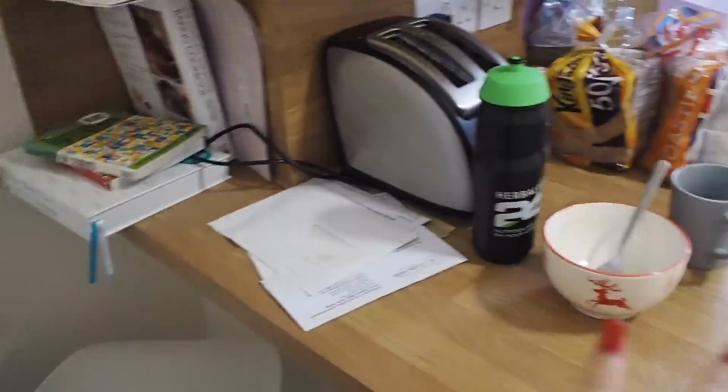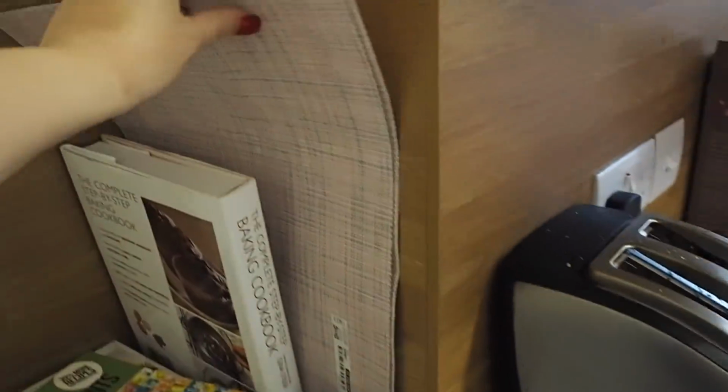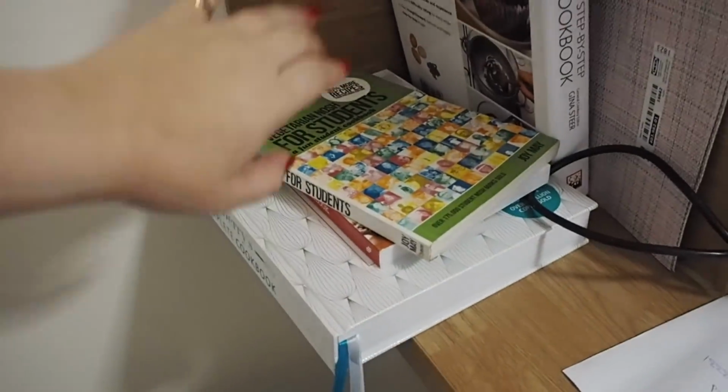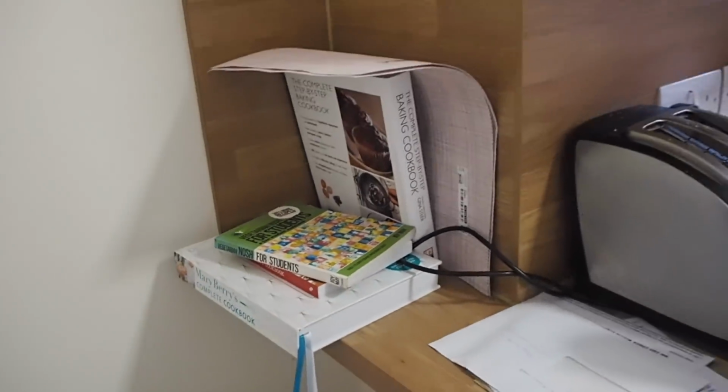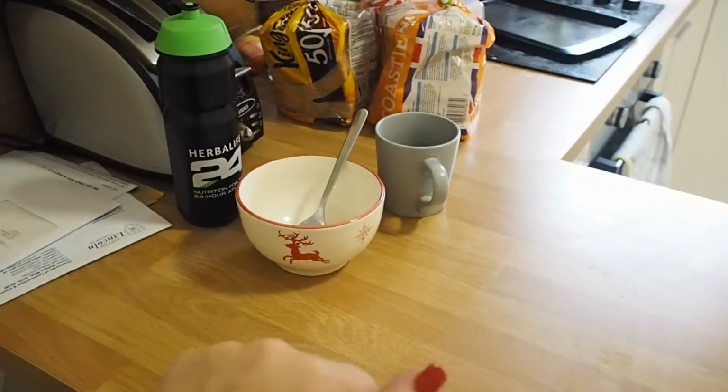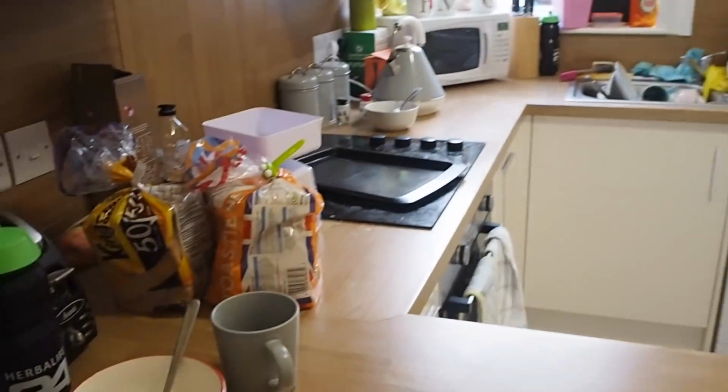Then on the surface here, really don't know how to do this. On the surface here, we've got some mats that we barely use, but these are from IKEA. We've got baking and cookbooks and stuff for when we actually get our lives together and start cooking some nice healthy meals. Some things I've just left out this morning and I need to put over there.